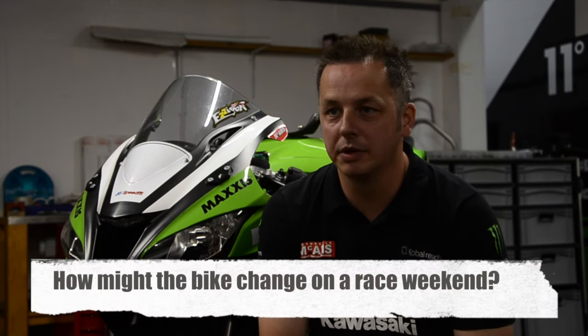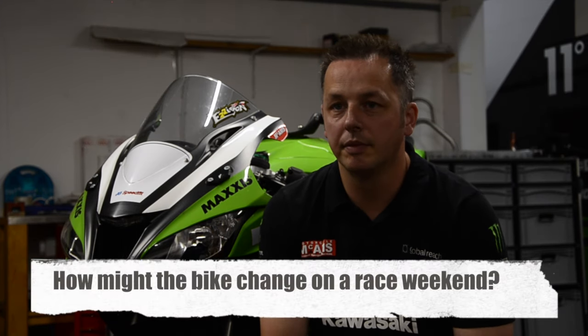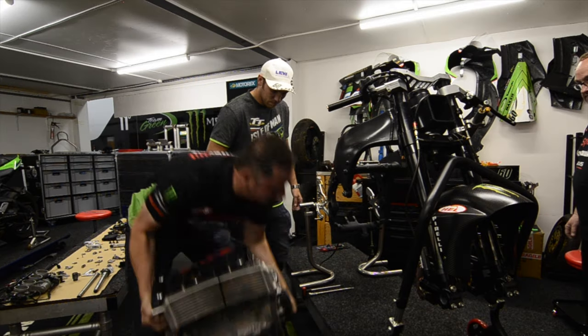So we start FP1 with the base setting. From the rider's feedback, we change the bike quite a lot. If we try different tyres, we have to adjust the suspension to suit the tyre. The bike balance is quite critical. We try different brakes, we try different engine braking strategies, and lots more.